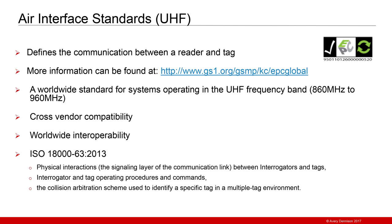If you go back 15 years, there were different classes of chips, where some you could write once and read many times. Others you could write multiple times, but also read multiple times. That was the difference between what was called Class 0 and Class 0 Plus. And it required different chips, different hardware. So you didn't have that scalability. So today for UHF, just to ground us here, there is an ISO 18063 standard that exists.